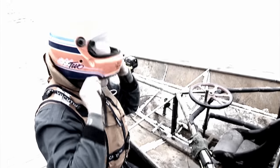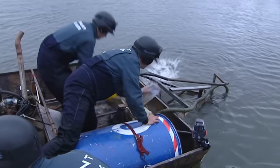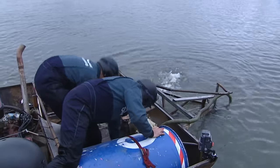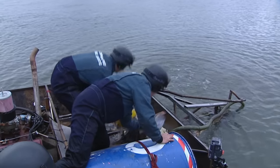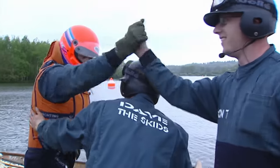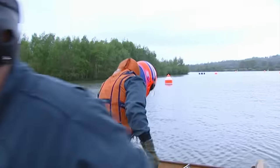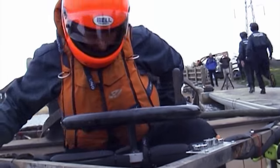If Woody falls from his boat and hits the water at the speed he's expected to reach, the effect will be similar to landing on concrete. And he may have more immediate concerns. Fabricating a hull from scratch meant that leaks were always a possibility, and the skid's worst nightmare has come true. Cheers, guys. Yeah, well go, mate. Come on. But it'll take more than a drop of water to dampen the skid spirit.